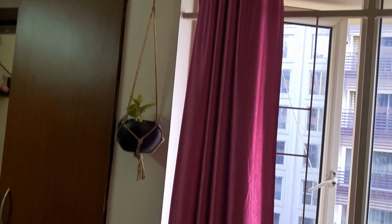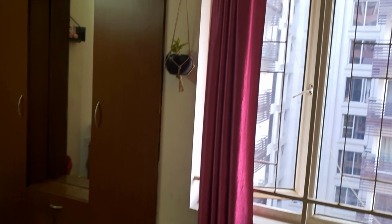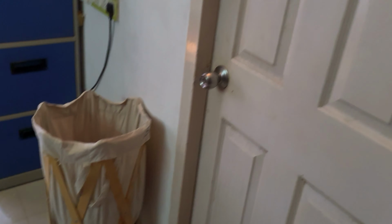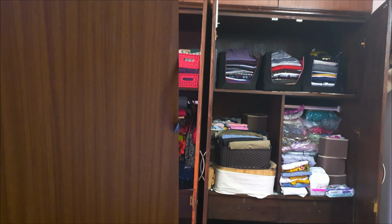And this side is a hanging planter which I have hung from the curtain rod, and I placed a little money plant in it. This is our laundry bag, and this is our washroom entrance. So these are our cupboards. I'll just open and show it to you guys.